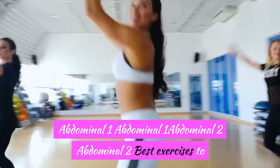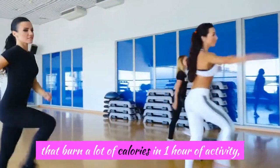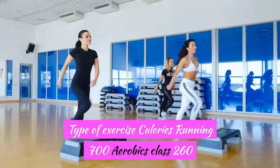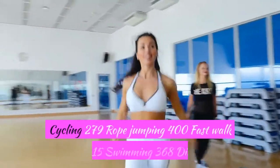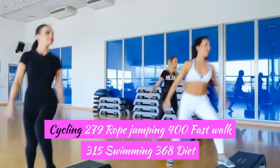Best exercises to lose belly fat. The best exercises to burn localized fat are those that burn a lot of calories in 1 hour of activity, such as the following aerobics. Type of exercise: calories running 700, aerobics class 260, cycling 279, rope jumping 400, fast walk 315, swimming 368.